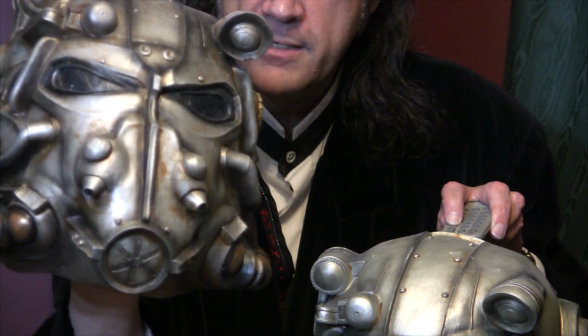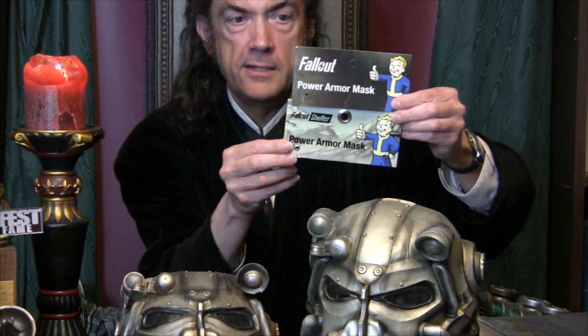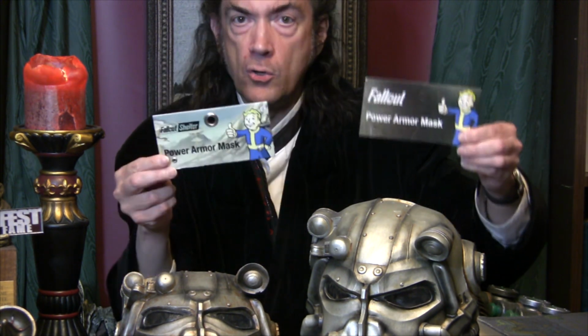Now, another aspect of this, which probably isn't worth mentioning, but I'm going to mention it anyway, because why wouldn't I, is that sometimes it's called the Fallout Power Armor helmet, and sometimes it's called the Fallout Shelter Power Armor helmet or mask. And it doesn't matter what it says on the tag or what it's called, it's the same thing, okay? Whether it says Fallout Power Armor Mask or Fallout Shelter Power Armor Mask, it's the same mold.